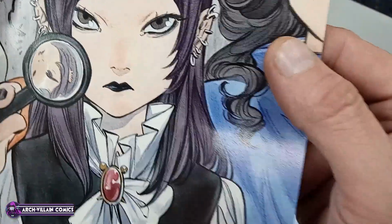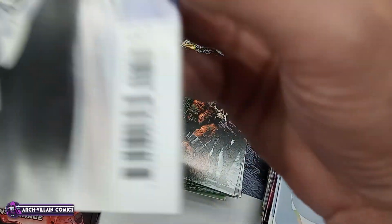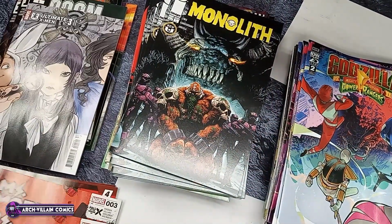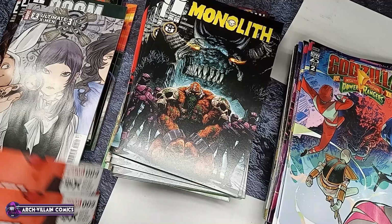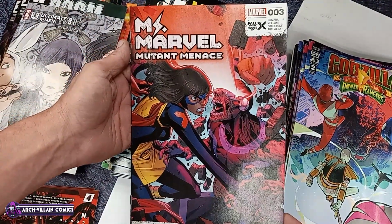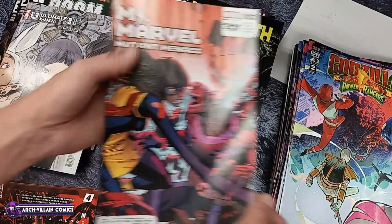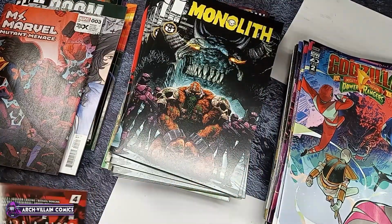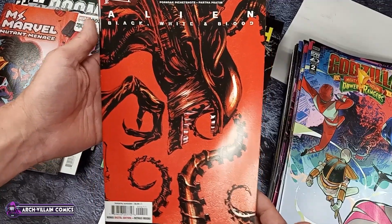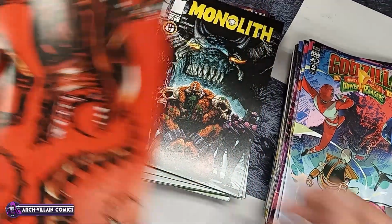Ultimate X-Men number 3. This is, I guess, a Peach Momoko variant. So I guess Ultimate X-Men number 3 comes out this week, and I thought we already got it. So those are first printings. Miss Marvel Mutant Menace number three. Aliens: Black, White, and Blood, number four.